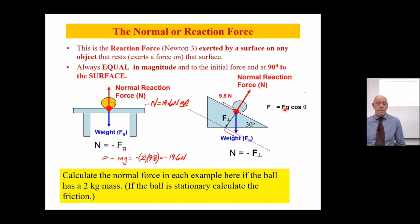Come on, guys. So your normal is now minus the force perpendicular. Gents, I don't appreciate this.